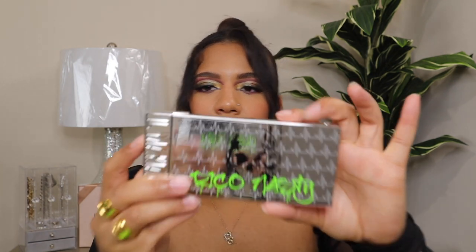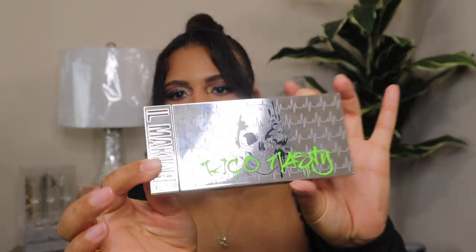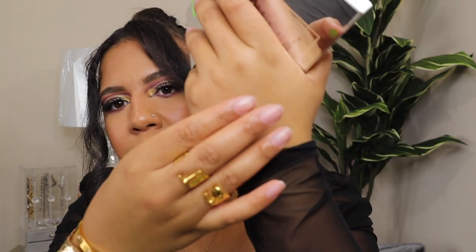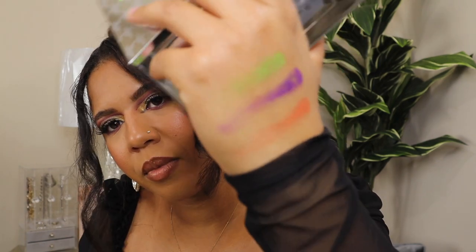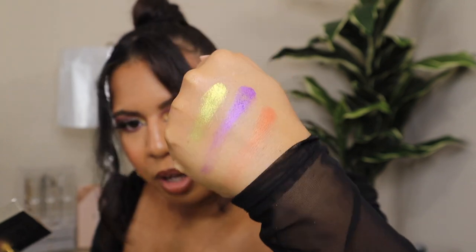So this is the Neon Rage palette. And I really like this palette. This silver is popping. But I like this palette because it's different shades and colors that I don't have. I'm going to swatch a couple of these. Swatch this green. But this is what they're looking like. And they just look so pretty. They're pigmented and the color payoff is very nice for them to be super bright shades like this. So yes, I'm loving the Rico Nasty Il Makiage eyeshadow palette.